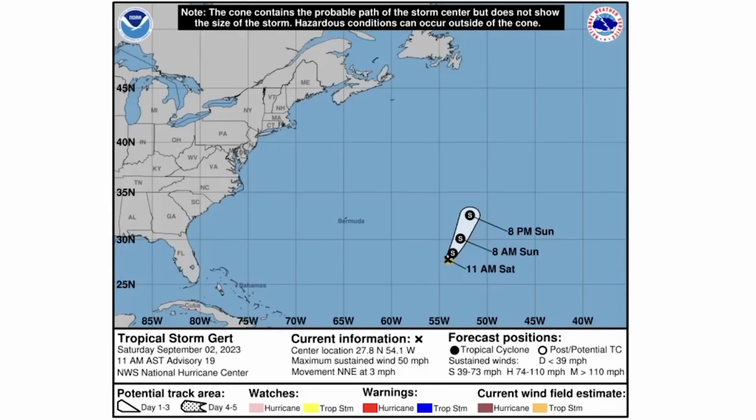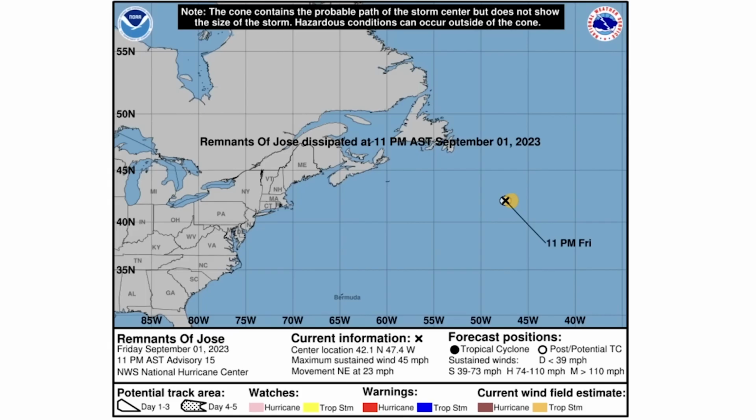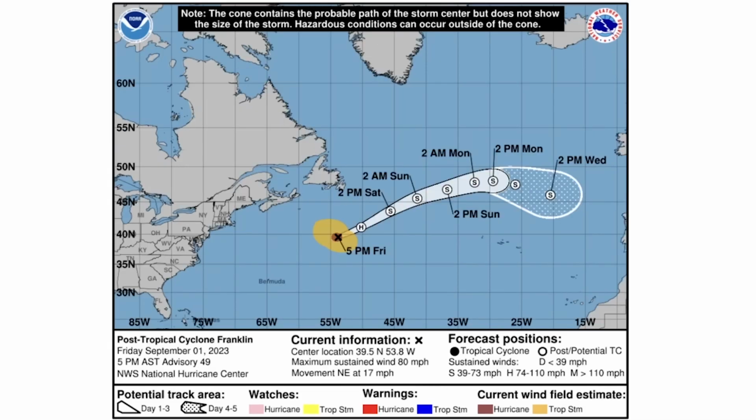As we get into the cone forecast areas, we see tropical storm Gert expected to remain a tropical storm until 8 p.m. on Saturday, probably dissipating at that point. No impact to land. We're going to move right past it. This one already dissipated. Let's see. This one already dissipated as well.